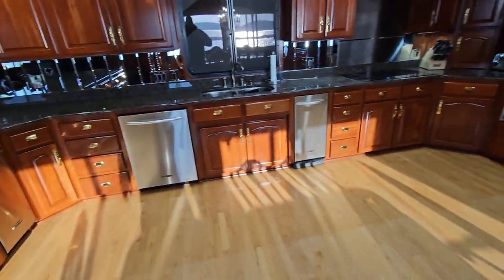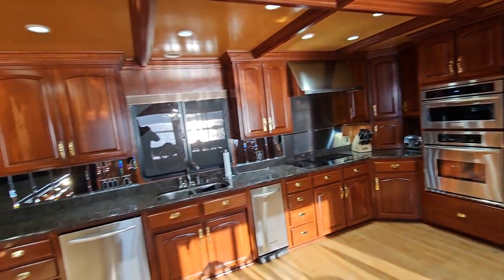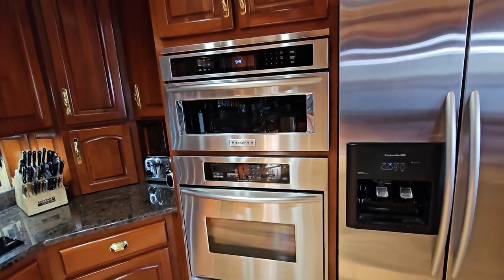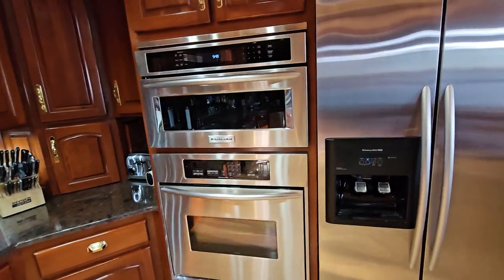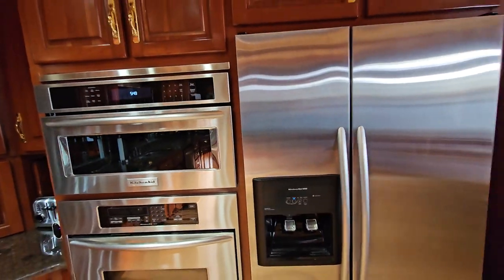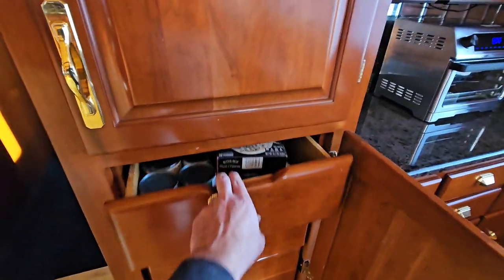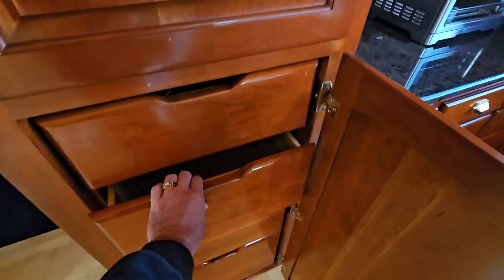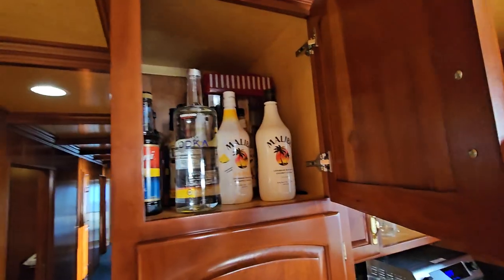And as you can see, tons of storage in the kitchen. Absolutely beautiful maple and cherry wood. It's got a double oven over here, convection microwave oven, and then a regular electric oven. Both KitchenAid. This top microwave is only a year old. Over here, it's got all these cabinet drawers that pull out, so you've got easy access to all your canned goods, pantry, more here, and then that's where we keep the good stuff.